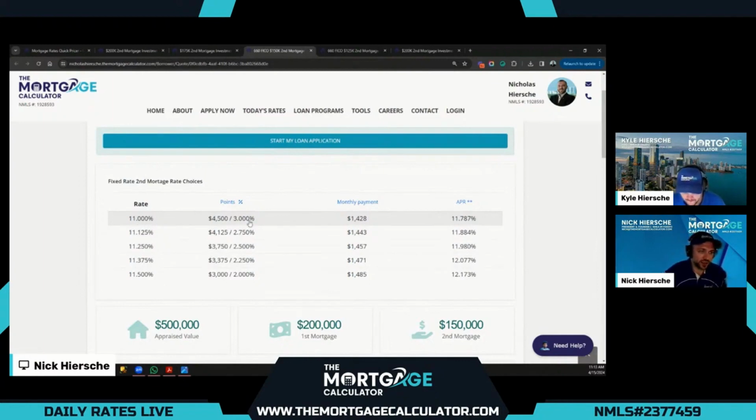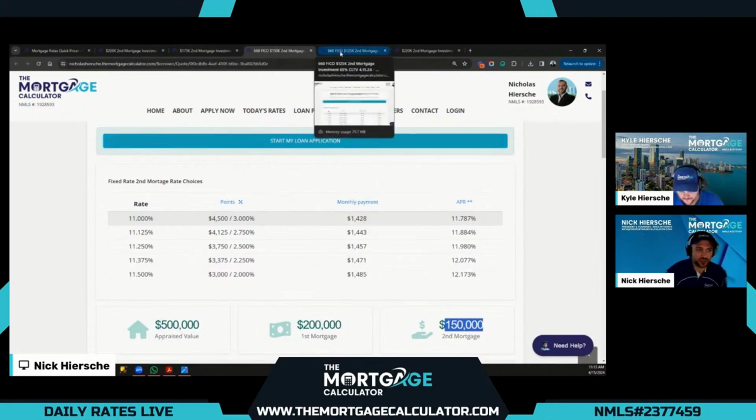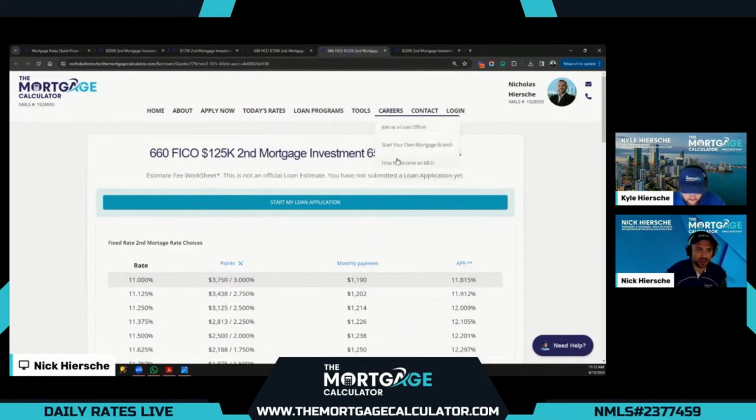So 11% rate for 3 discount points in costs, and the lowest cost option, 11.5 rate for 2 discount points in costs. Remember, this is a 500,000 approximate value, 200,000 first mortgage we're not going to touch. We're going to get the 150,000 new cash. And just to compare, again, slightly lower LTV doesn't actually improve the price. So 65 and 70 LTV are going to be the same. Remember, the 660 FICO is really what's limiting us here.